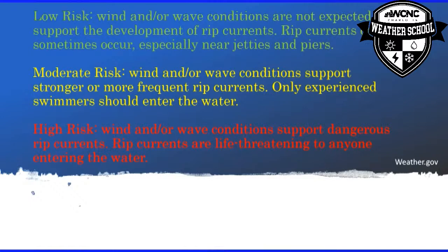But I mentioned the jetties and piers. Rip currents can sometimes occur, especially along or near jetties and piers. So that's why I said you don't want to really get too close to those jetties and piers, especially if you're just trying to swim.